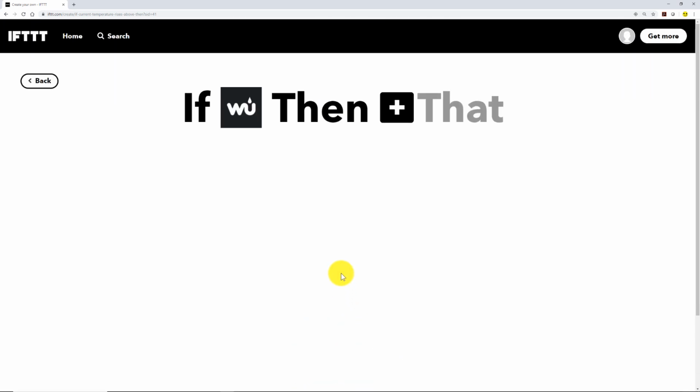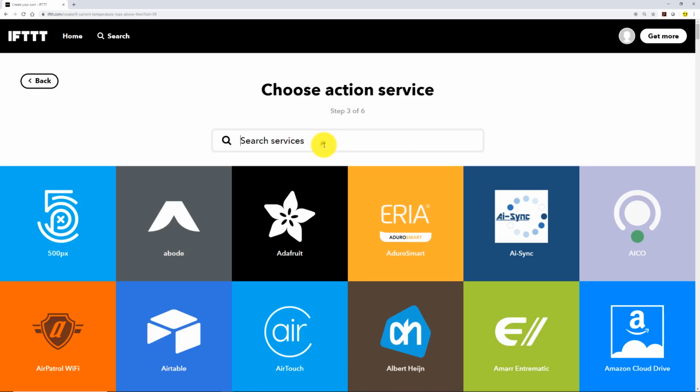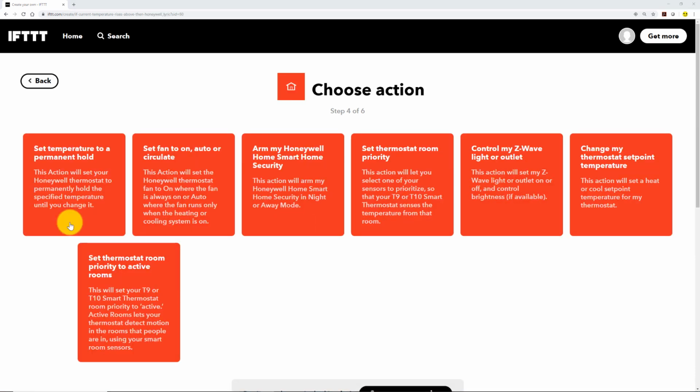You're now presented with the That option. Let's click on that. In the search bar, let's enter Honeywell. Usually a few letters will do. Click on the Honeywell Home app. Let's use Set Temperature to a Permanent Hold. Be sure that you do not have any timer events programmed into your thermostats, as this will override the permanent hold. However, you may change your set point from the app or the thermostat if you so desire. This will not override your preferred set point.